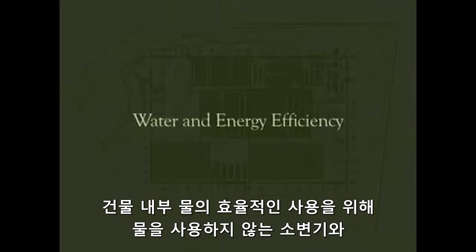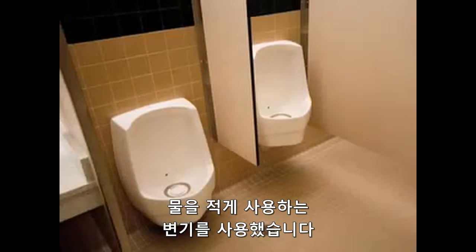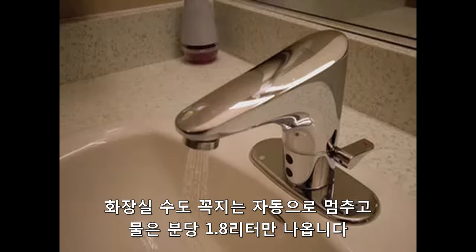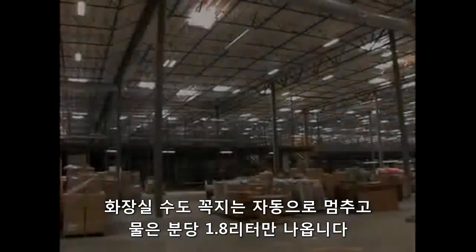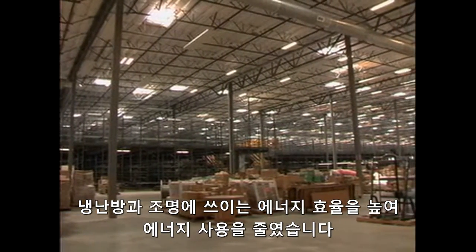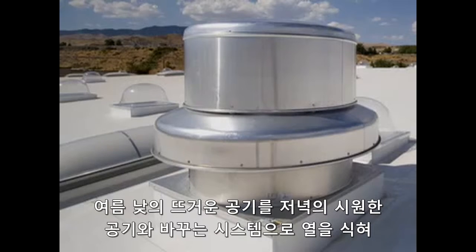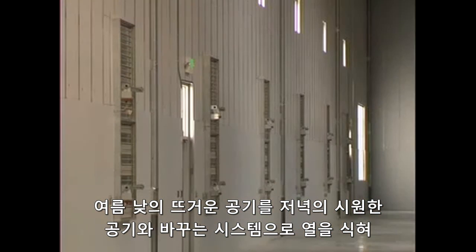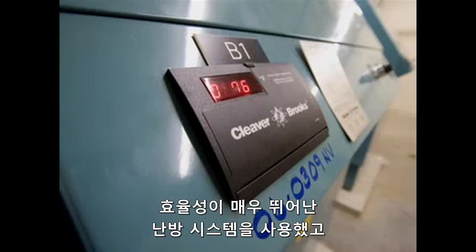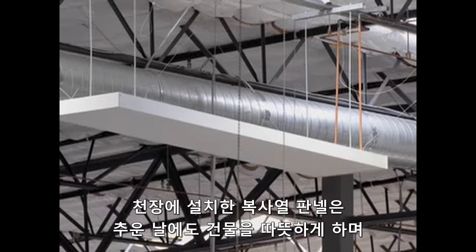Our focus on water efficiency inside the building includes the use of waterless urinals and low-flow toilets. The bathroom faucets start and stop automatically and only release a half gallon of water per minute. The building's energy efficiency is based on minimizing the energy used for heating, cooling, and lighting. In the summer, a night flush vent system replaces the hot air of the day with cool nighttime air. A radiant heat system, using the highest efficiency commercial boilers and ceiling-mounted radiant panels, warms the building on cold days.